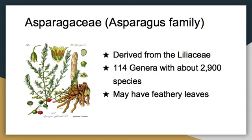The tea leaf is a part of the Asparagaceae family, also called the Asparagus family. It is derived from Liliaceae. There are 114 genera with about 2,900 species in the family, and some of the plants in the family may have feathery leaves.